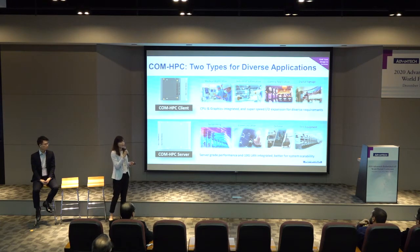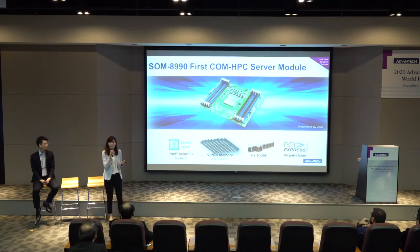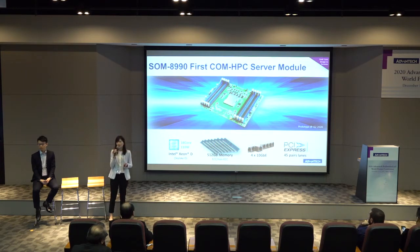Now, you don't need to wait a long time to see this model. The SOM-8990 is already under development. This is the first COM-HPC server module. It is equipped with a 16-core processor on the Intel Skylake-D platform, and it supports 8 memory slots, so the memory goes up to 512 gigabytes. It also has a 4-port 10 gigabit Ethernet controller and 45 PCI Express lanes for expansion.